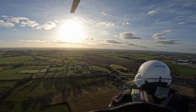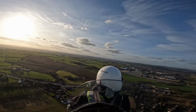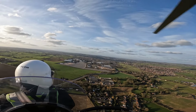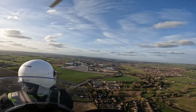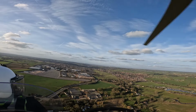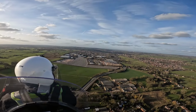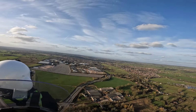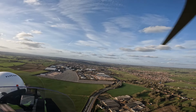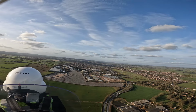To the left of us we've got the A34, and then just off the nose we've got Stone, which has developed a substantial car park, which I've never noticed before. I only bring it up in the video because of just how much of an eyesore it is. I couldn't quite get over how big of a car park it actually was, and I didn't know what it was there for.